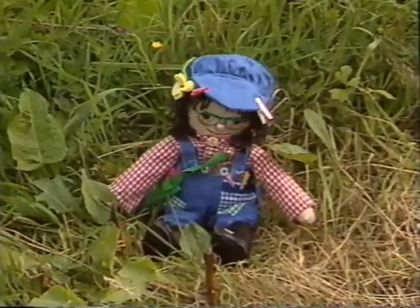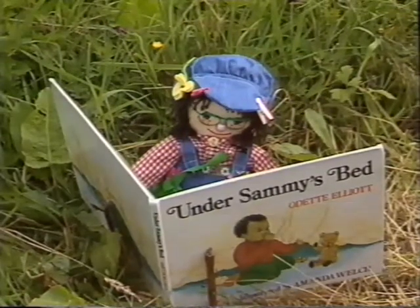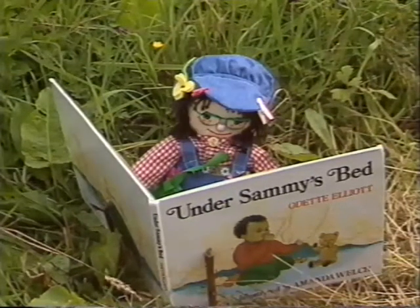Peggy Patch has a book. A book about a friend. A friend who has adventures. What happens in the end?